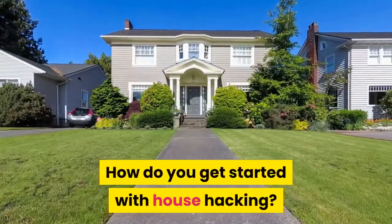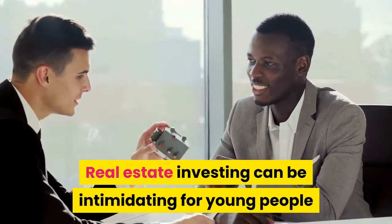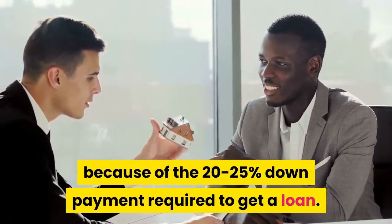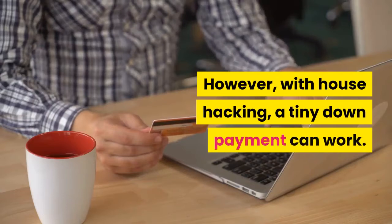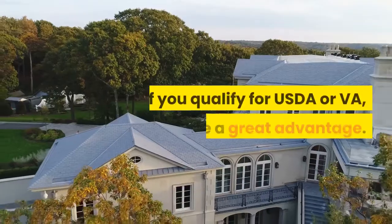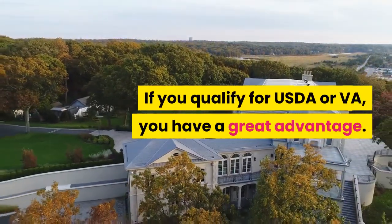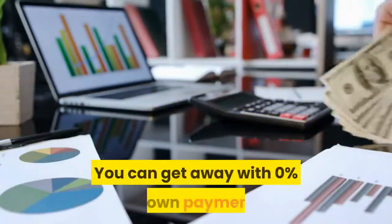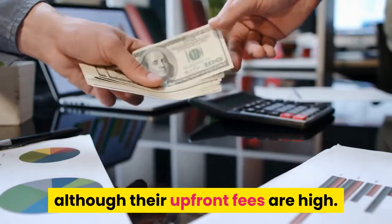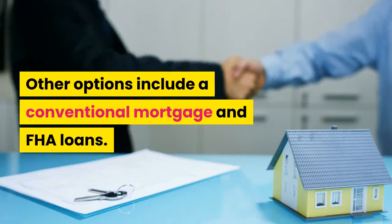How do you get started with house hacking? Real estate investing can be intimidating for young people because of a 20 to 25% down payment required to get a loan. However, with house hacking, a tiny down payment can work. If you qualify for a USDA or the VA loan, you have a great advantage. You can get away with 0% down payment, although their upfront fees are high. Other options include a conventional mortgage and FHA loan.